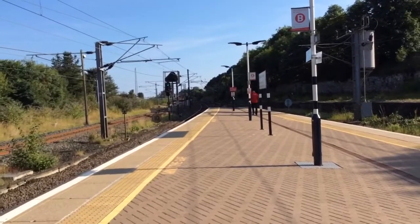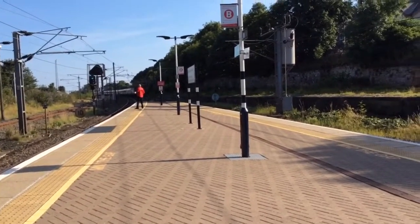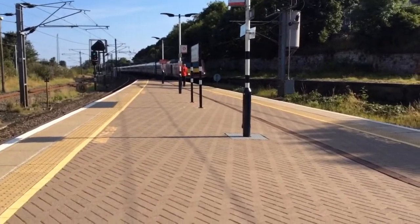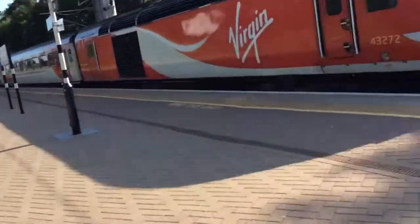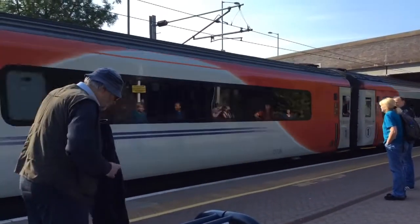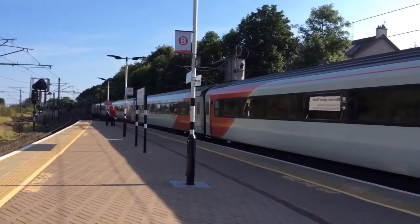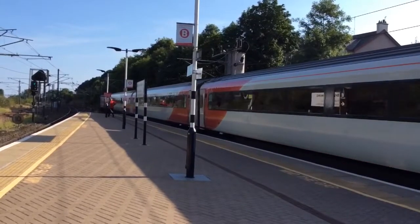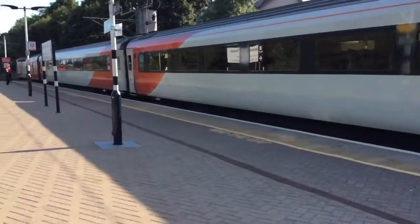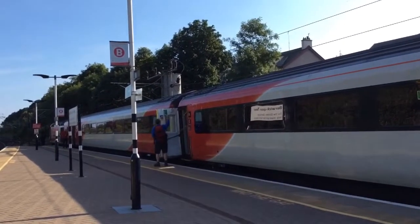Approaching platform one at Berwick upon Tweed is your delayed 09:12 1E07 train service from Edinburgh to King's Cross. Expected arrival 09:16. We've got 43272. There's something special on the back. Oh, it's a Sunderland one. 43272 to King's Cross.